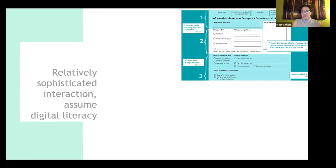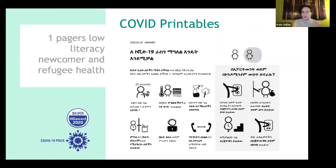that we're not really assuming any sophisticated interaction. We're not assuming high digital literacy. We're assuming low literacy, takeaway, simple, very speedy, lightweight kind of tool that can be implemented in real time. The work from that project then flowed into something called COVID printables.